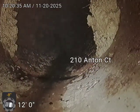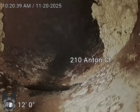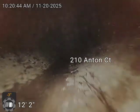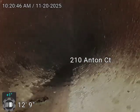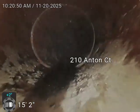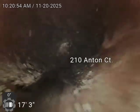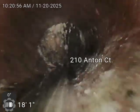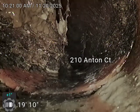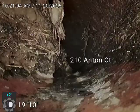Looks like, if you can see the sides on this, that looks like basically old inactive tree roots, and so they get kind of covered with grease and stuff like that when they stop growing. Looks to me like there used to be a very large tree out front that has been taken down. I'm not sure how long it's been gone, but I expect to find some root intrusion. There you go. Because root intrusion is probably the number one thing we find in clay lines.